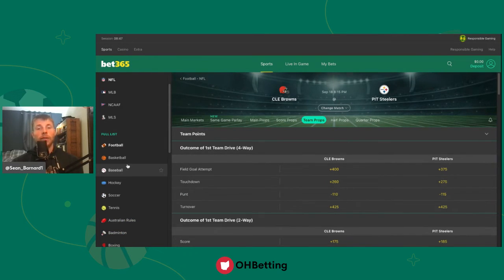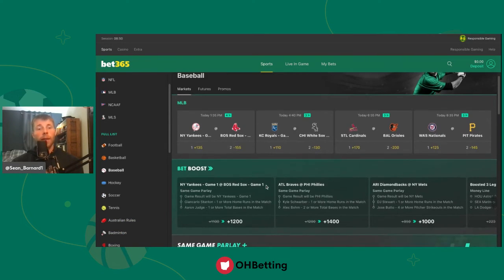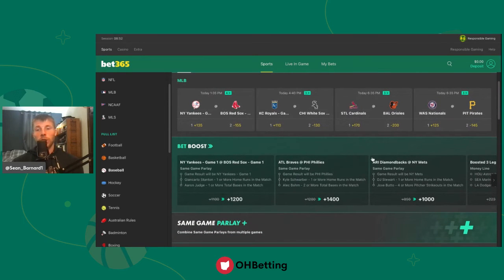And as I mentioned, it is not limited to just the NFL either. Let's jump over to baseball. See Orioles versus Cardinals. A couple of these featured games popping right up here, which is very cool as well.